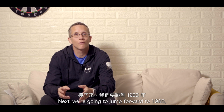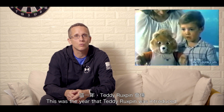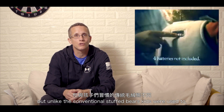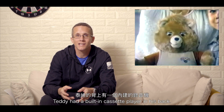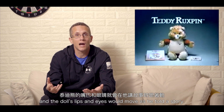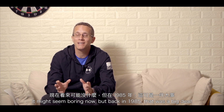Next, we're going to jump forward to 1985, the year that made a teddy bear very famous. Well, this was the year that Teddy Ruxpin was introduced. As I mentioned, Teddy was a teddy bear, but unlike the conventional stuffed bears kids were used to, this one could talk and move on its own. Teddy had a built-in cassette player in his back. Kids could insert a tape, press play, and the doll's lips and eyes would move as it told a story. Well, that might seem boring now, but back in 1985, that was a big deal.